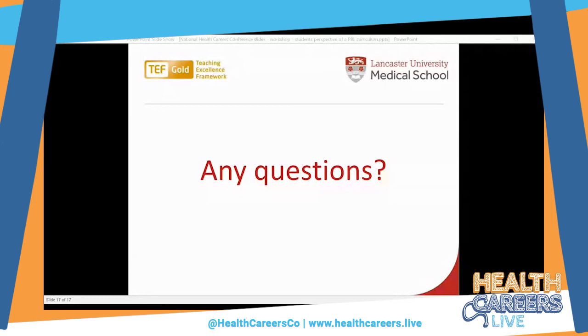Are tuition fees for fifth year covered by the NHS? Currently, the NHS bursary does cover the fees for fifth year and for intercalation on an undergraduate intercalation. But there's always a chance that could change, so you'd have to check with the NHS about any potential changes to that. But yes, Lancaster does currently get covered in that.